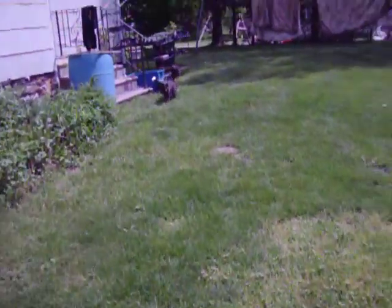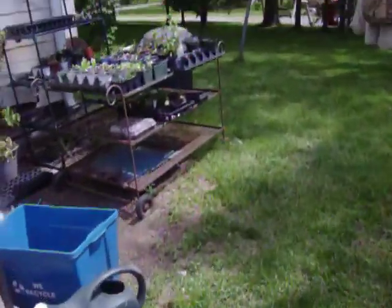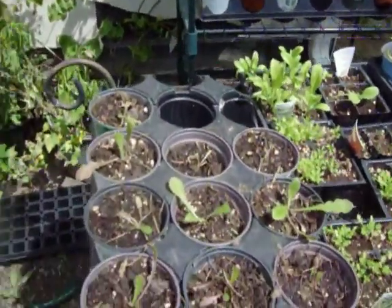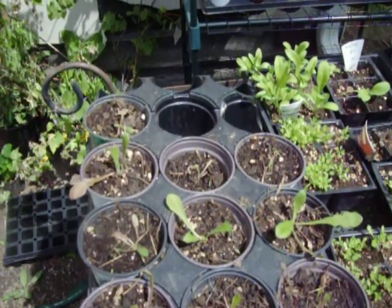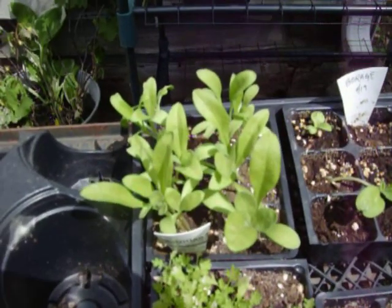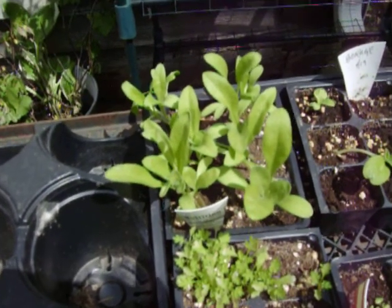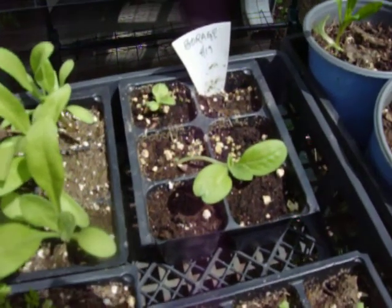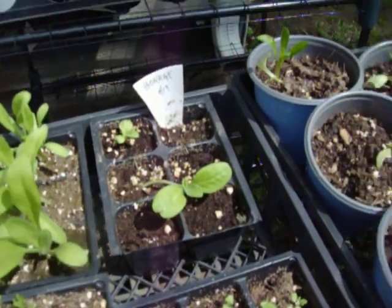Over here I'll show you what I planted from seed. Hi Charlotte. Here is some of the things that I planted. This is Statice. That's an annual flower that is an everlasting, it's a dried flower. That right there is calendula, and that you can use for medicine or creams and stuff that I make. And it's an edible flower. There's some borage. It's an herb. Really, really pretty blue flowers.